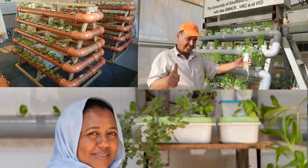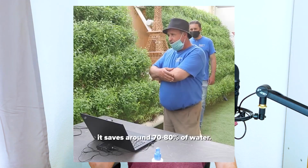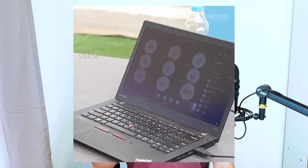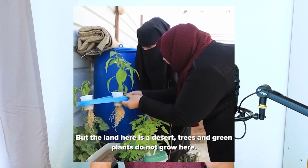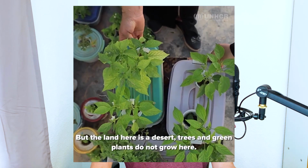But the Desert Garden project doesn't end with one system. There are multiple of these throughout the camp. And the Sheffield team already taught some 3,000 refugees how to make their own hydroponic systems and how to grow some fresh veggies in it. So a low-tech hydroponic system is one way of farming in the desert.